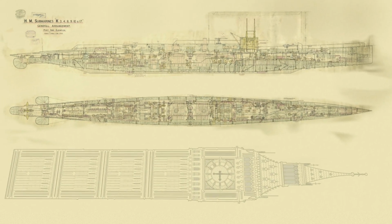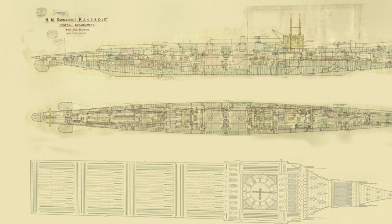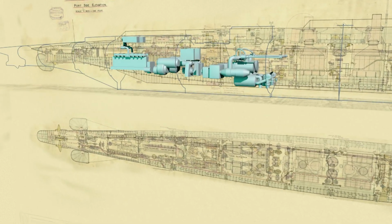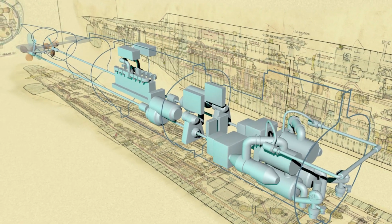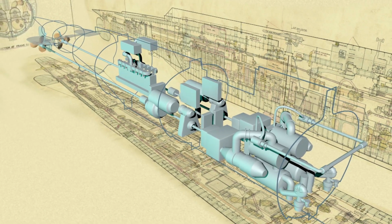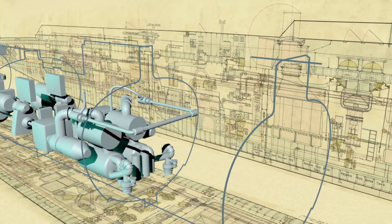Most notable was their size. At 330 feet long, they were by far the largest British submarines to be built during the First World War. This was the result of their steam turbine propulsion system. These powerful engines could develop 10,500 horsepower to drive the submarines at a speed of 24 knots, an achievement not equalled until the nuclear age.